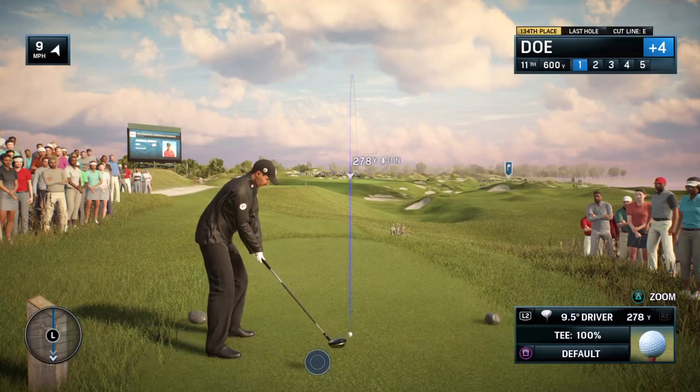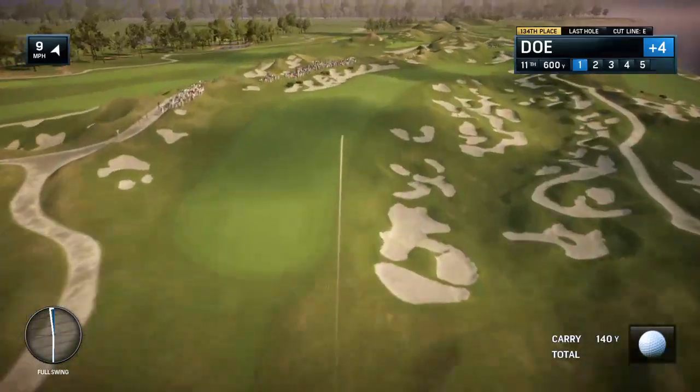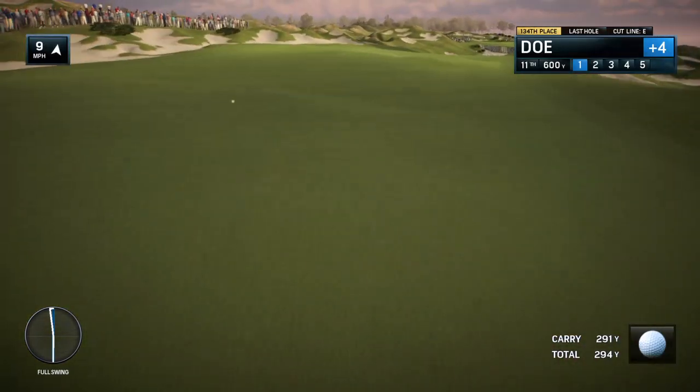645-yard par 5 11th. They call this hole the sandbox, and hopefully, Frank, you're not picking up the shovel here. Yeah, I don't care who you are. If you're reaching this par 5 in two, then you don't belong on this planet.